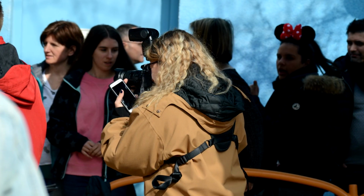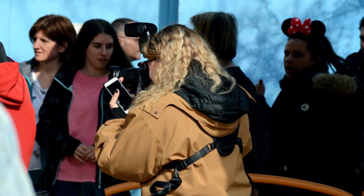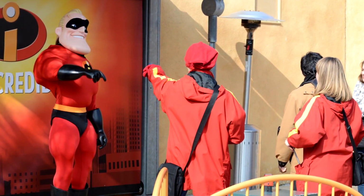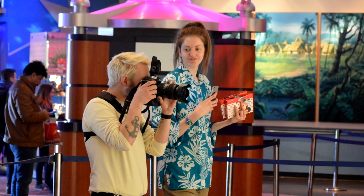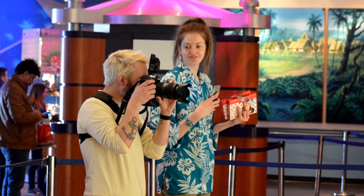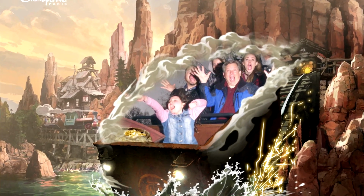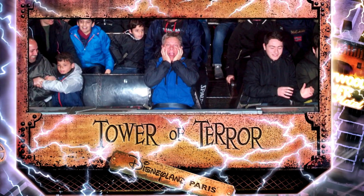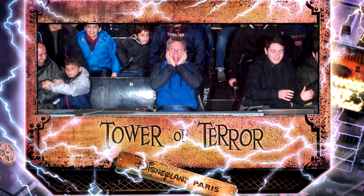Over at Disneyland Paris, it actually costs about the same if you bought it ahead of time or not. Disneyland Paris does not have as many photographers. They're limited on location, so you may not get the castle shots. They're generally on the rides and then with some of the characters. And that's about all they had at Disneyland Paris. But it's also a lot cheaper to get all of your Photopass pictures at Disneyland Paris as well.